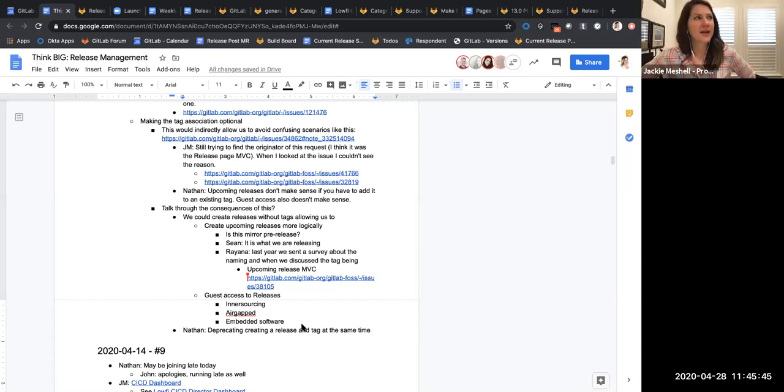For some reason, when I think about how people are creating releases, a tag is so important to their use case. I don't know if that's just because of how we've offered it and that's just what they're used to, or if it's because they really need those two together. So that's my only concern: we should always be able to associate a tag to a release, but the creation aspect, I think, is my fear, is that people are so used to creating a tag with a release. Okay.